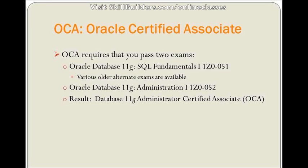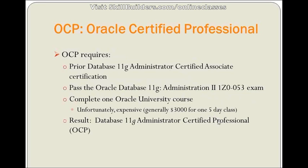Once you take and pass both of these exams, then you will get your Database 11G Administrator Certified Associate, otherwise known as Oracle Certified Associate. That's OCA. Now let's take the next step. After you get your OCA, which you must do first, then you go for your OCP if that's where you want to go. The first thing you need for your OCP is your OCA. You can't get it without an OCA.